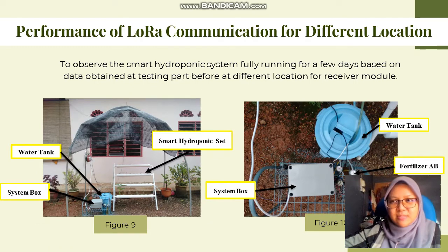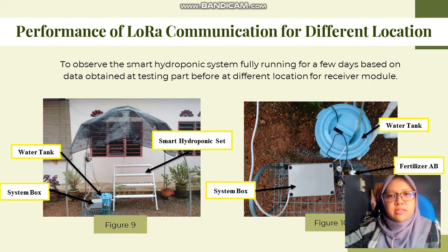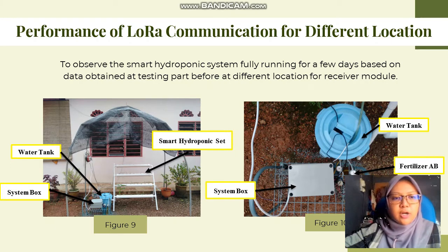Okay, next experiment is performance of LoRa communication for different locations. This experiment is used to observe the smart hydroponic system fully running for a few days, based on data obtained at the testing part, before putting the receiver module at different locations. The left picture shows the set of the hydroponic, and the right picture is about the system for this hydroponic system.